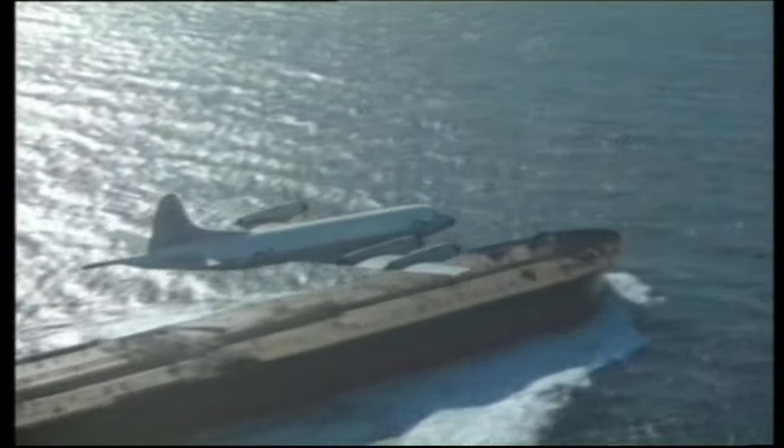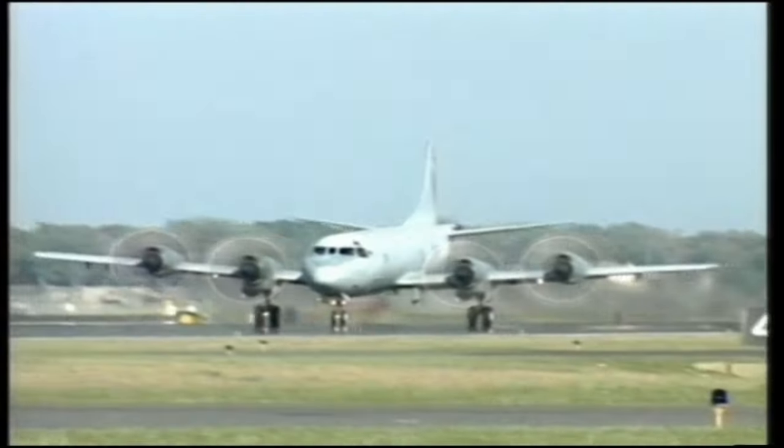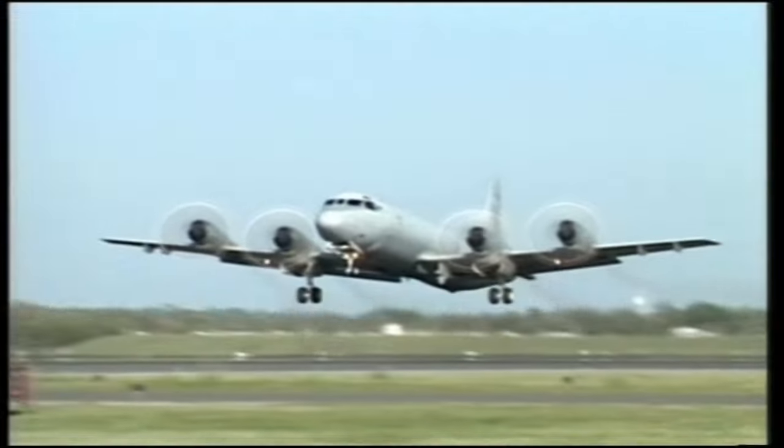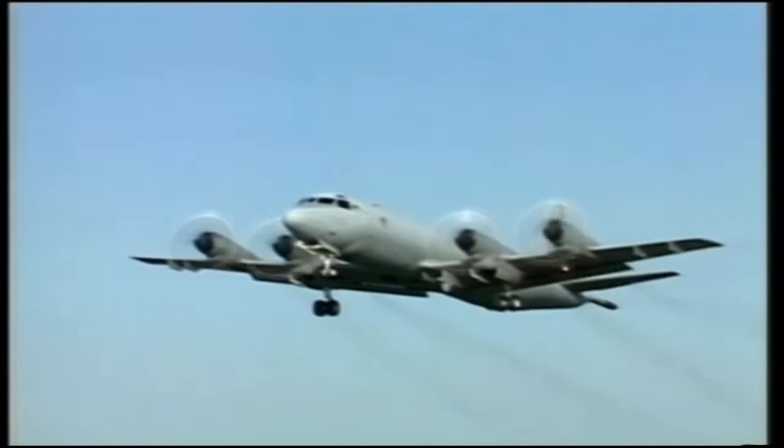It is remarkably well adapted for maritime patrol in the post-Cold War world. The P3 can be outfitted with a variety of sophisticated detection equipment. It is one of the most modern eyes in the sky and as deadly to a modern submarine as a hawk is to a rodent.